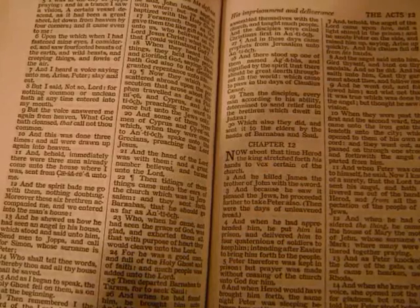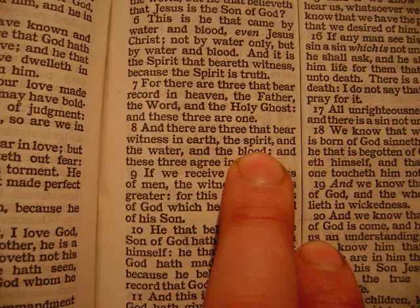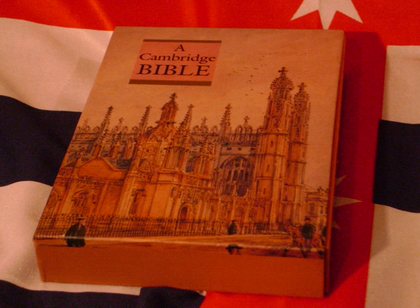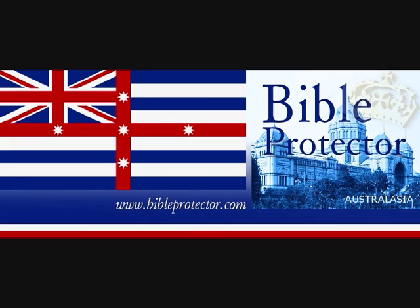have in 1 John chapter 5 verse 8 the word Spirit with a lowercase s. I really recommend you check and ask questions about these things beforehand. Of course, when you're at a second-hand bookshop, you can check for yourself. Use the 12 verse checklist that's on the Bible Protector website. Also look in Ezra chapter 2 verse 26 to see that the word Geba is there.